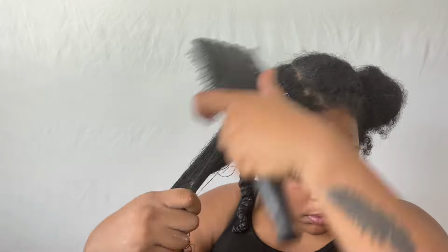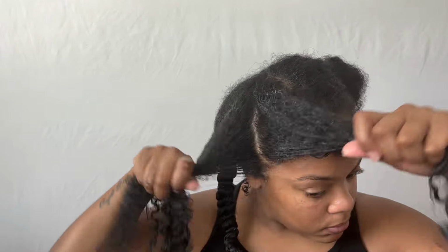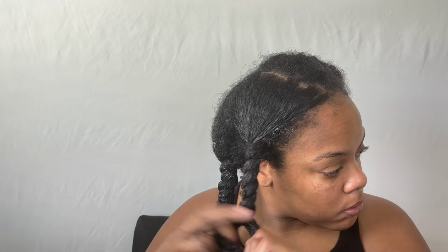My curls very much have a mind of their own. They're the boss. I'm just a worker bee, okay? And so I have to smash my hair from time to time just to get her to act right. And now we're going to two-strand twist it. And I continue to do this throughout the remainder sections of my hair.